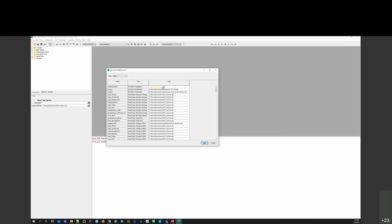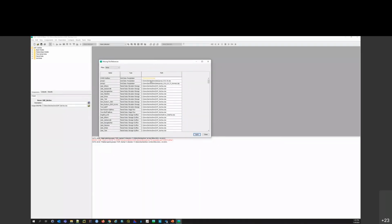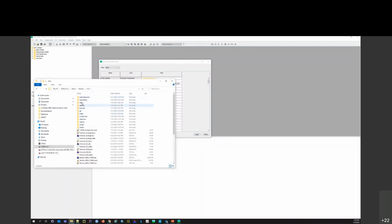Notice now that it shows up in orange. This orange color means that the file exists and it knows where it is, but it's located external to the project. If I was working on this for real, it's usually a good rule of thumb to have all of your file references internal to the project if you can, using the data folder that's provided.